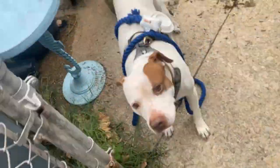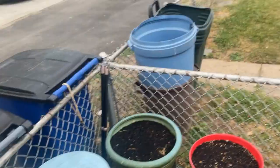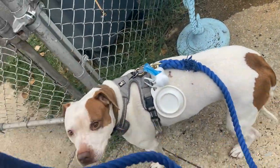So look at you patiently waiting. Just being a good dog. Gate was wide open. If I was you, I would have been out of here.